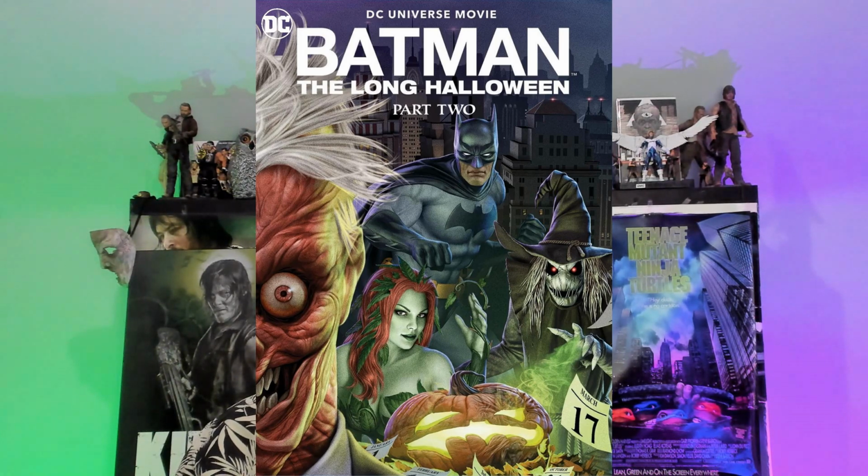So that's just at the end of this month, they'll be releasing the second part in this series for Batman: The Long Halloween. I was pretty excited for this one because it's been a little while since we've had a new release of almost any comic book type movie, be it live action or animated, since post pandemic.